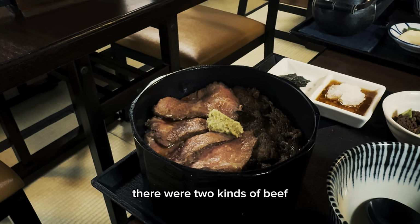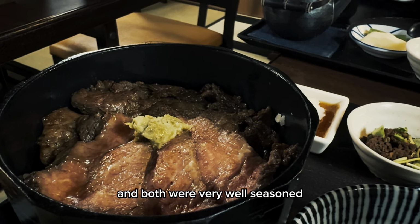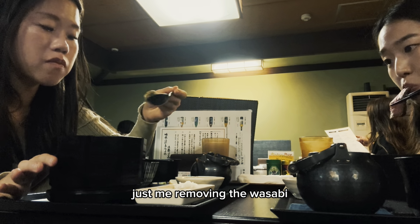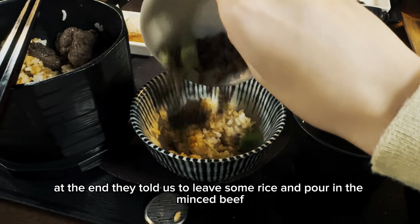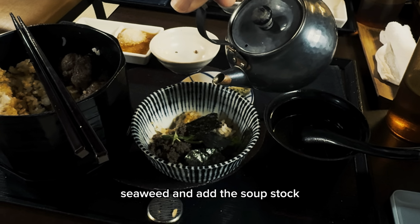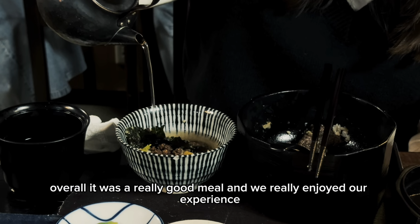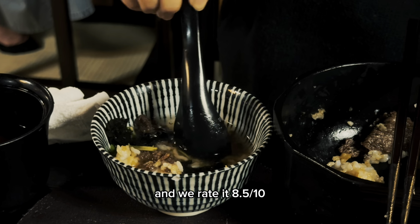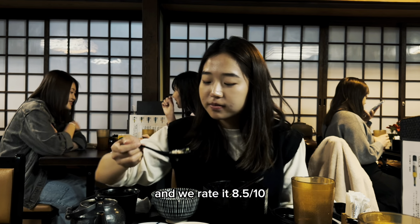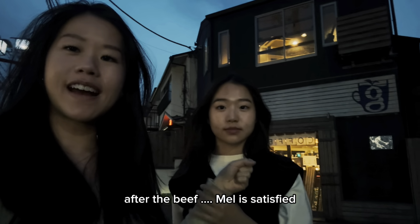There were two kinds of beef, roast beef and charcoal grilled beef, and both were very well seasoned. Just me removing the wasabi. At the end, they told us to leave some rice and pour in the minced beef, seaweed, and add the soup stock. Overall, it was a really good meal and we really enjoyed our experience, and we rated 8.5 out of 10. After the beef, Mel is satisfied.